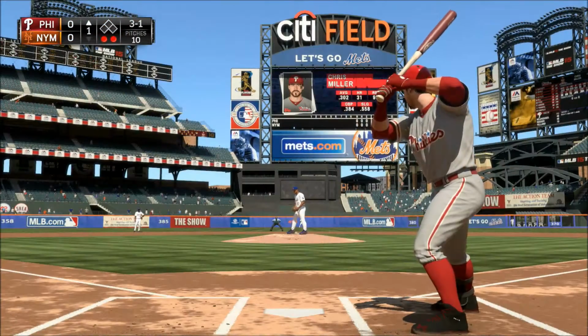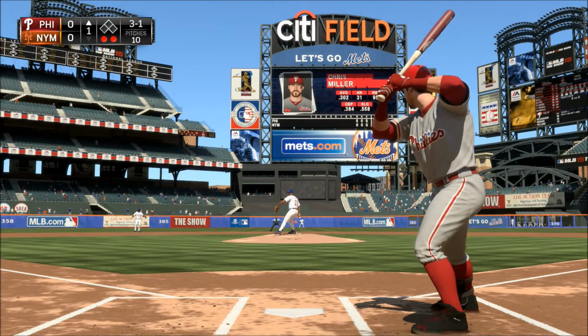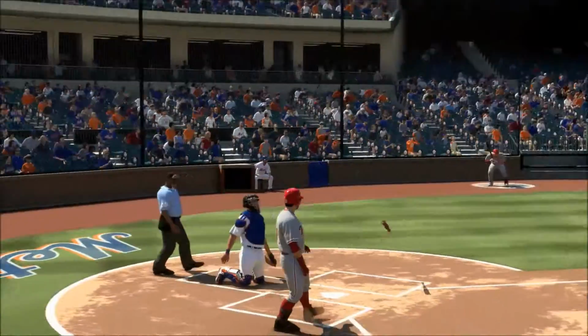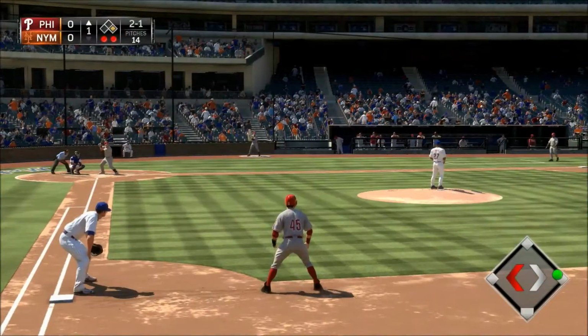Chris Miller. Matchup on deck here with 2 outs. So on 3-1 now, they may not take any chances with this guy. And he takes ball 4, so he's on.